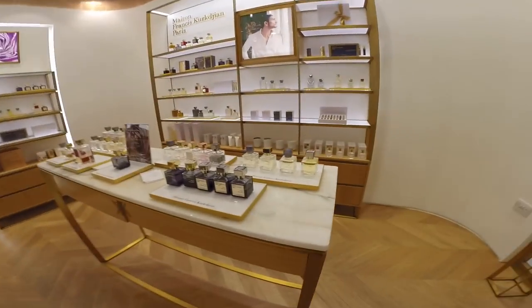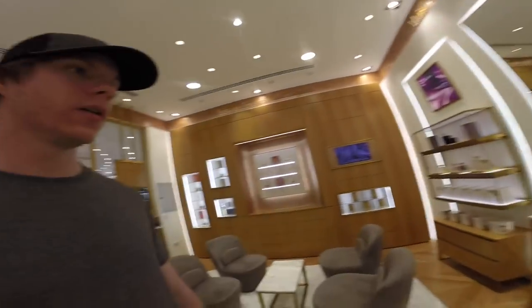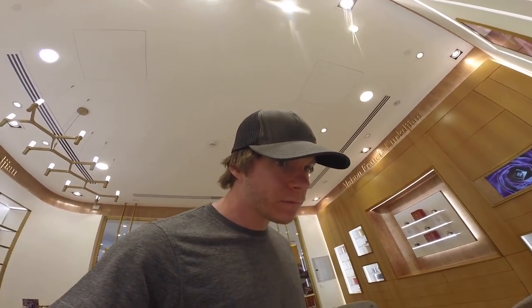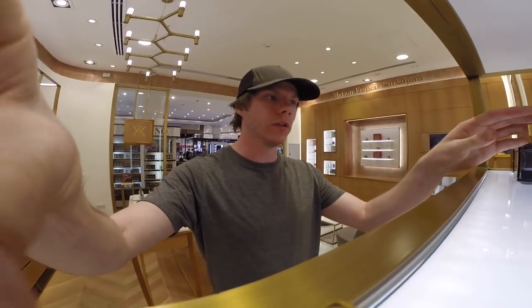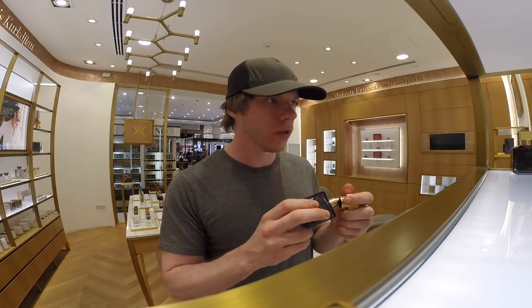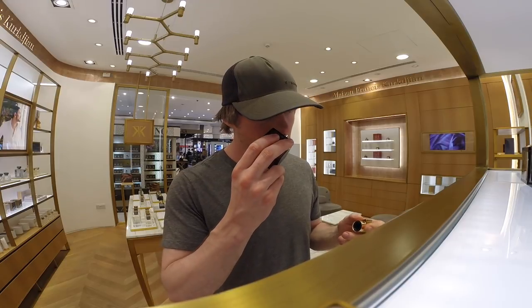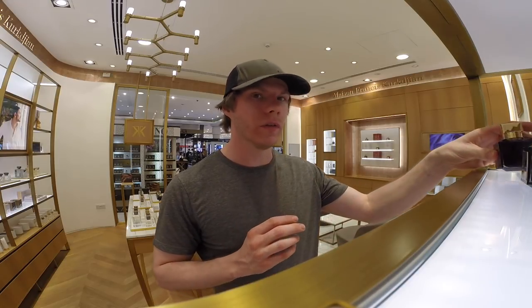It's amazing that there's no one around in these places. I think I've smelled everything from MFK now. My favourite is still Satin Mood, to be honest. They've got the extract, the parfum. Let's smell that again. I smelled it in Vegas already. It's so similar. I honestly don't see the point in buying the extract version. I mean, the original is nuclear. The smell is very, very close to me.